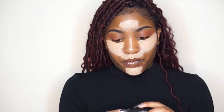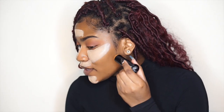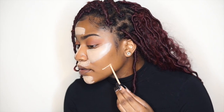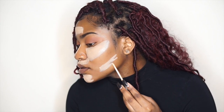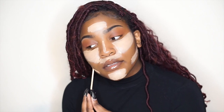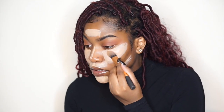Using this Black Opal True Color in the color Hazelnut. I think this might be a little too much. Hold on, I forgot I have to do it right here. This is so weird. But not like all the way, just like a few. Okay, and I think I'm gonna blend it out with the concealer brush so it can be really smooth, not just sitting on it. So I'm just gonna blend out a little bit before I put that.